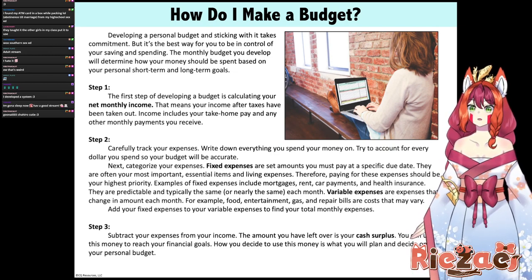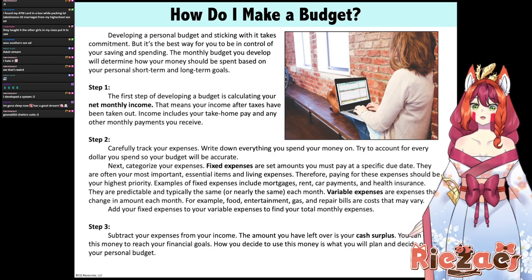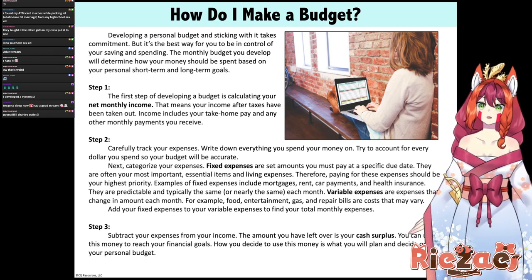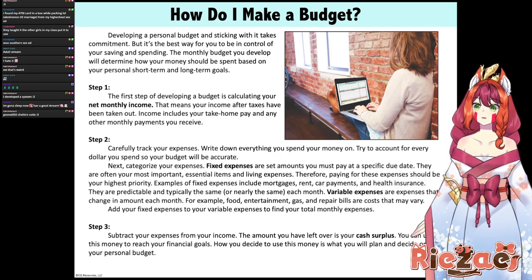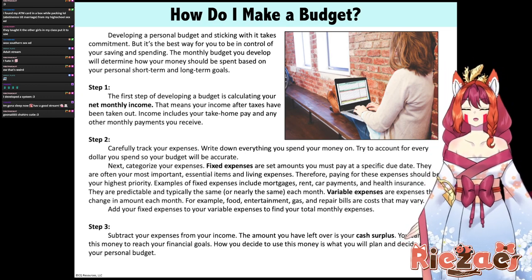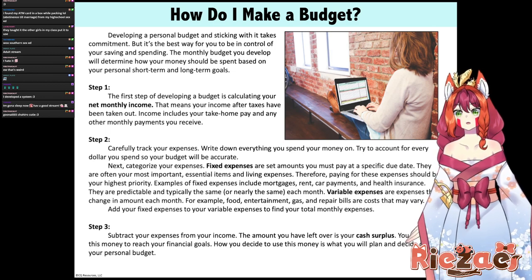So you then want to subtract all of that from your income. The amount left over is your cash surplus. So the surplus you can use either to save, financial goals, or honestly, if you're my generation, a lot of people just say, screw it, we're going to die working at our job anyway. Have fun with it. Again, that is up to you. I'm not going to tell you how to live your life. I'm just going to tell you how to make a budget if you want one.